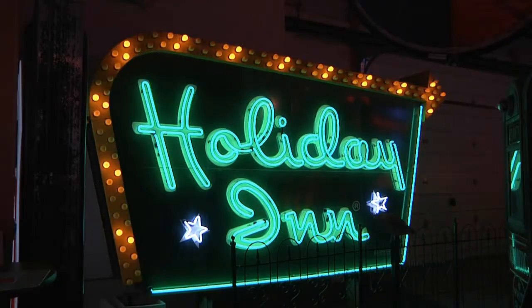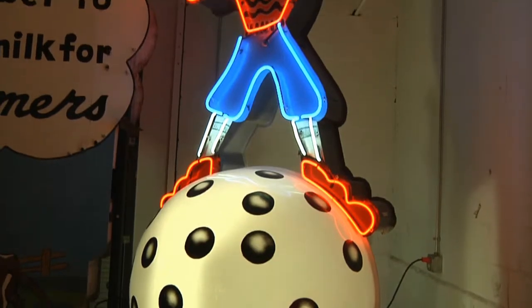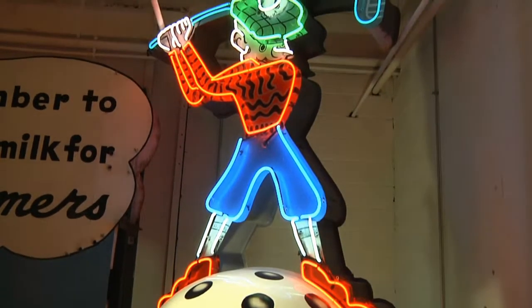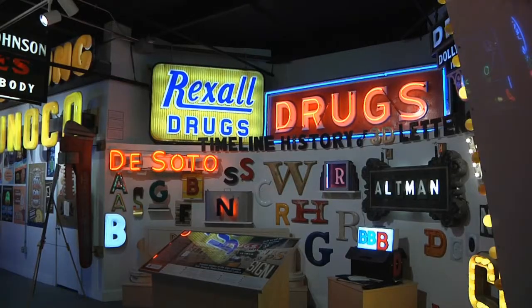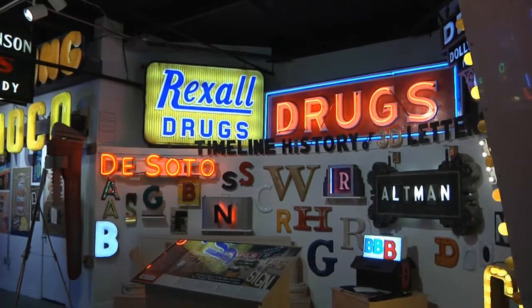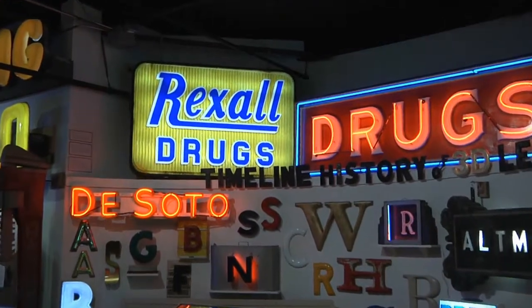A lot of visitors especially enjoy what Swarmstead called roadside Americana signs, many from the era before the interstate highways. I think the interest in roadside Americana is kind of a reaction, or maybe softer, a response to this fast-paced world that we live in today, this kind of throwaway world where consumer products are not meant to last.